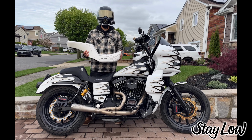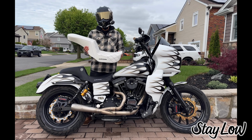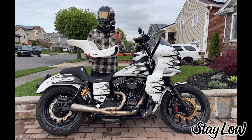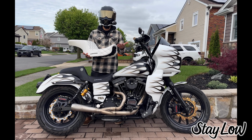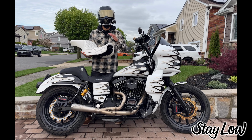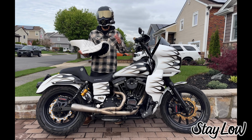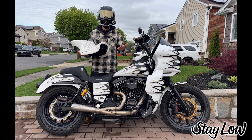Now getting into performance. I'm going to talk about what this is designed for first, which is someone who does a lot of two-up riding, and maybe your passenger is doing a lot of complaining about how that step-up seat just ain't comfortable. Their butt's hurting by the end of the day, their back's hurting, they are not happy on a ride that is 50 miles or more, and you know, that's making you not happy, right?